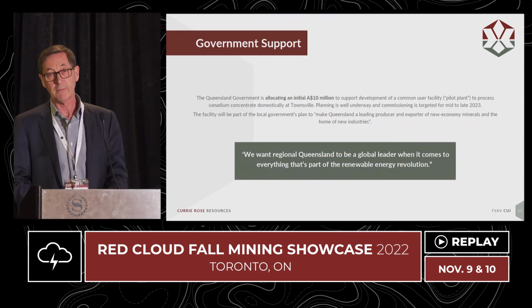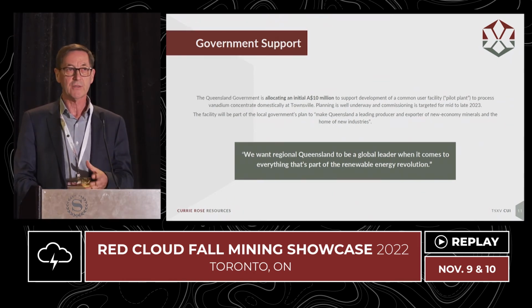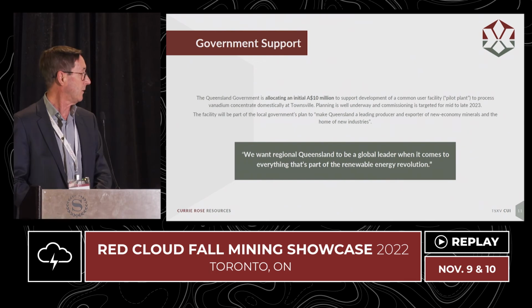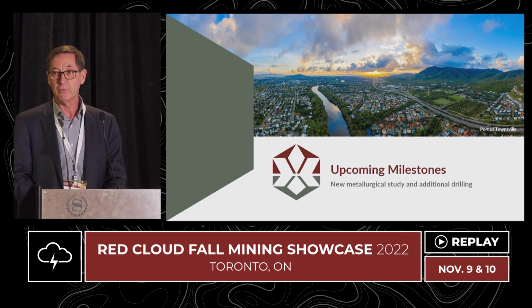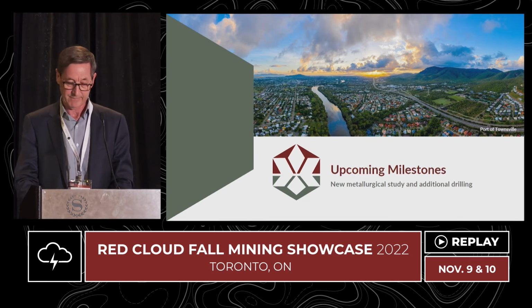So there's a whole bunch of other incentives that come into this, including the fact that in the next drill program, past the diamond drilling, I'm most likely to get some funding for that from the government because we'll be drilling in new areas. So every time you drill in a new area, there's an opportunity to get funding. So it won't even come out of our treasury. So that's actually pretty positive as well. And as it says there, Queensland wants to be a global leader when it comes to everything to do with the renewable energy revolution, just like everybody else. But they put their money where their mouth is so far. So we're pretty happy about that.